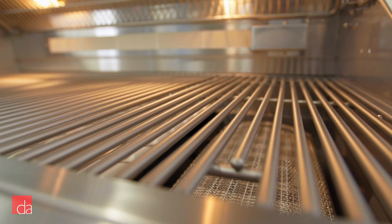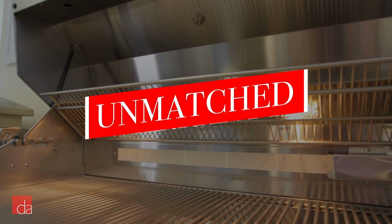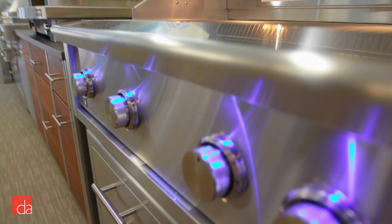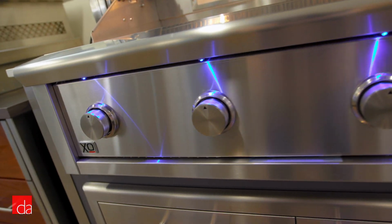The warranty is great on XO grills, with a lifetime warranty on the stainless steel body and a minimum of 2 years parts and labor warranty on the internal components, including up to 5 years on the stainless steel burners. Service on the East Coast is amazing, and now Eastern Marketing has even expanded the XO brand to Florida.